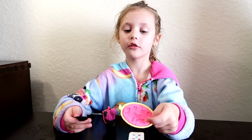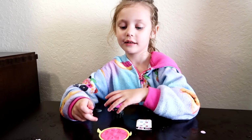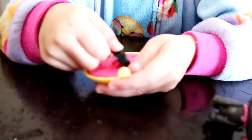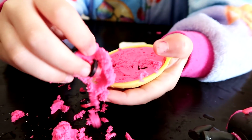Mm-hmm. What did you find, Briar Rose? I found this. Ooh, what is that? A litter box. Well, that makes sense since you have a scooper. Ooh. Scoop it out. Wait, you're actually scooping it out? Oh my goodness, there's something hidden in the litter box? What? Something just came out of the litter box.